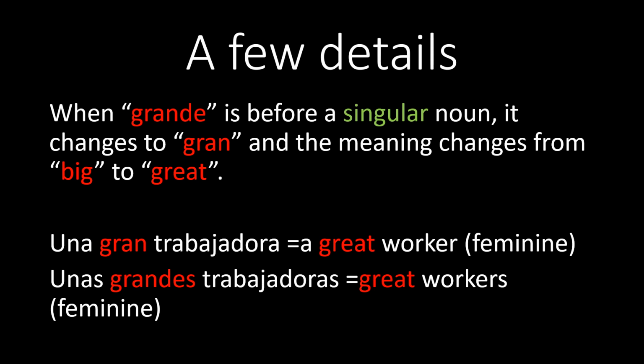Let's take a look. Una gran trabajadora. Does it mean a great worker? It's not a big worker. This is a great worker. And the reason you know it's great is because gran comes before trabajadora. Unas grandes trabajadoras. These are great workers. Notice again that when you have gran, that's only when the adjective is singular. In the second one, unas grandes trabajadoras, grandes has to be plural because trabajadoras is plural as well.